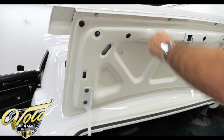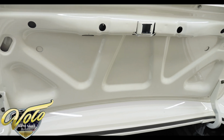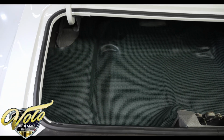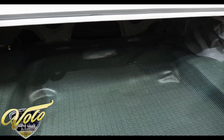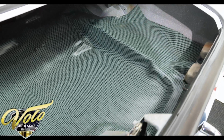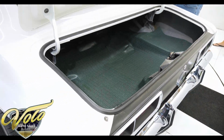Now let's start looking at the trunk compartment. The underside of the trunk lid and jamb are painted slick and shiny just like the body of the car. The weather strip and rubber stoppers have been replaced. All the pan metal is nice and solid with a neatly applied spatter finish paint, and it's finished off with a rubber mat that fits very nicely inside. A very tidy trunk compartment.